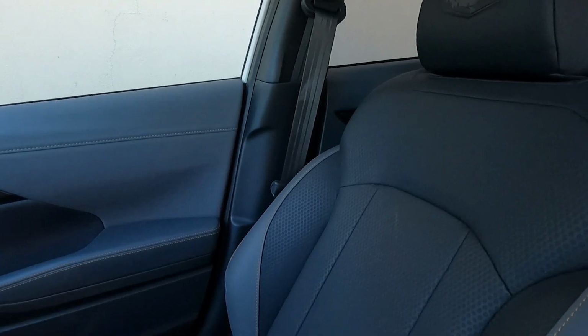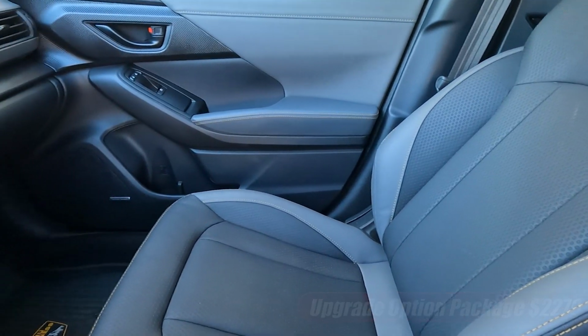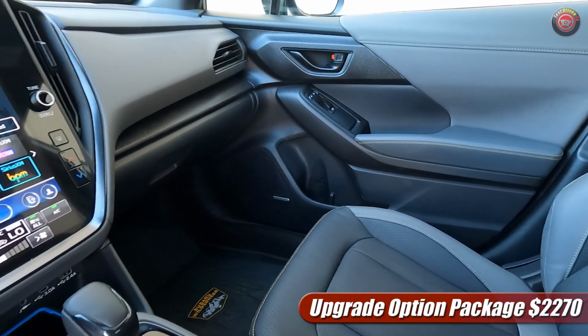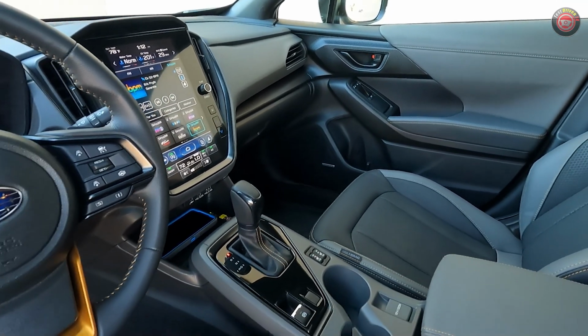Now a conversation about the interior of the Crosstrek Wilderness. We just had a video about 3 or 4 weeks ago talking about all of the updates on the 2024, and while the interior looks pretty familiar to most people that have been into a Subaru over the last year or two, things have changed just slightly.